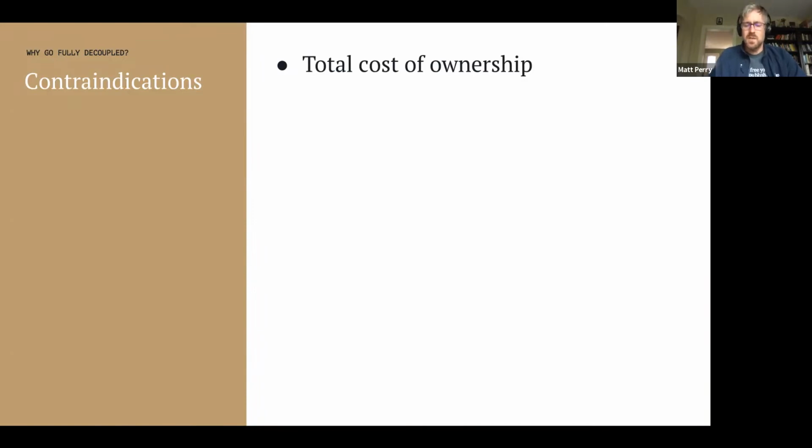First of all, it's easy to underestimate, I think, the cost you're going to incur by owning a decoupled front end. We've seen already that these apps require two stacks, two sets of support folks, often two dev teams, and all of that cost over the life cycle of the product can be significant.